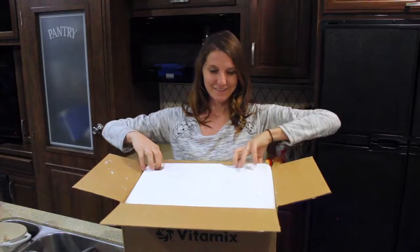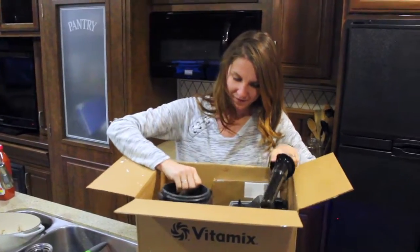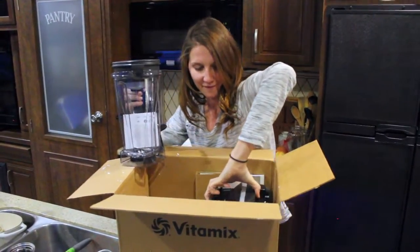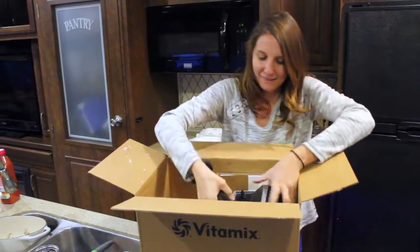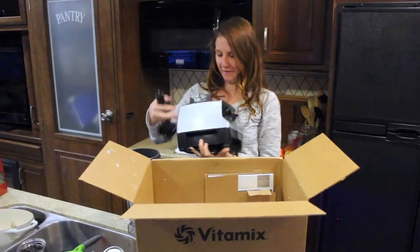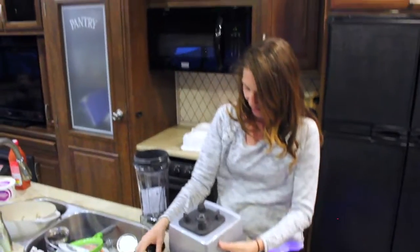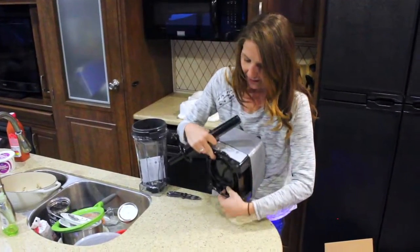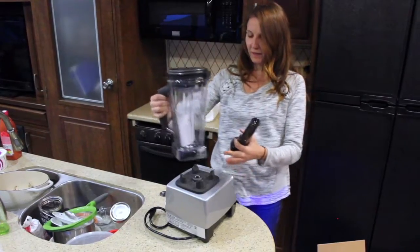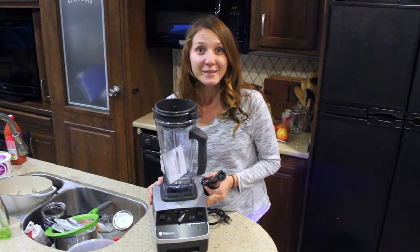It's a little bit heavy. I'm super excited about this guy. He is the basic model. There is nothing fancy about him. He's got 3 speeds, on, off, and then the pulse. But I am so excited to add this to our kitchen.